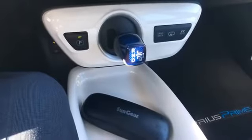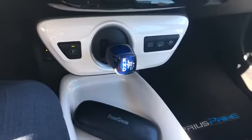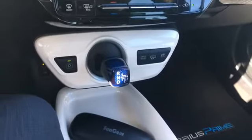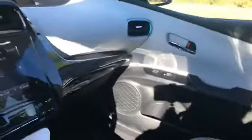Now, this is something that anybody who's driven a Prius will understand is a very odd shift lever. That takes some getting used to. It's up for reverse, down for drive. I kind of find that counterintuitive, but, you know, c'est la vie. Every vehicle is different. Interior itself is pretty uniquely Prius. Has a slightly different look.